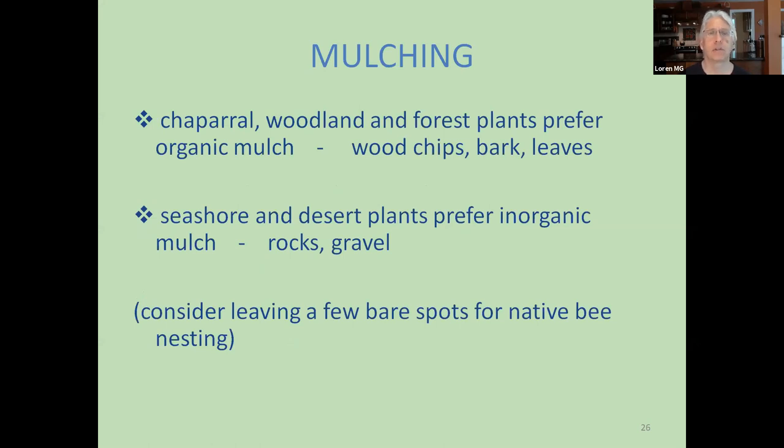Plants from the chaparral woodland and forest communities prefer organic mulches like wood chips, bark, and leaves. Plants from the seashore and desert communities prefer inorganic mulches like rocks and gravel. You may also want to consider leaving a few bare spots in your garden, you know, unmulched areas, because the majority of our native bees are actually solitary ground nesting bees. They don't live in hives like the imported African honeybee.